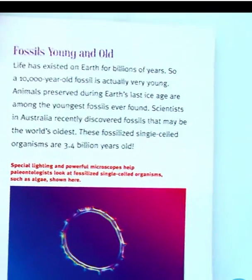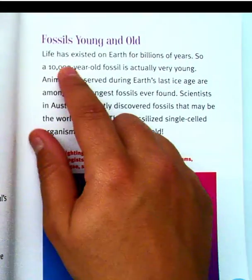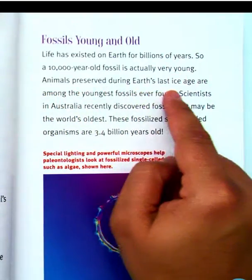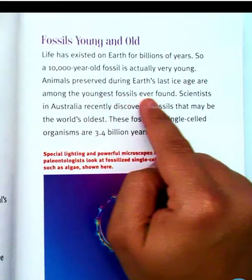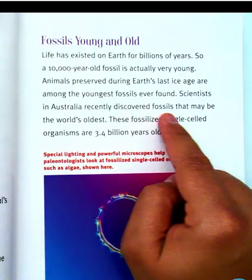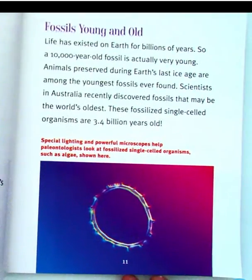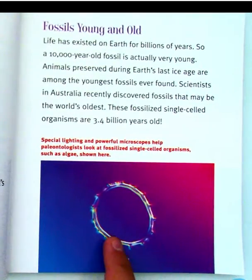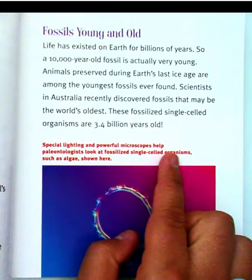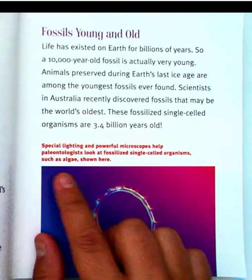Fossils, young and old. Life existed on Earth for billions of years, so a 10,000-year-old fossil is actually very young. Animals preserved during Earth's last ice age are among the youngest fossils ever found. Scientists in Australia recently discovered fossils that may be the world's oldest. These fossilized single-cell organisms are 3.4 billion years old. Special lighting and powerful microscopes help paleontologists look at fossilized single-celled organisms such as algae, shown here.